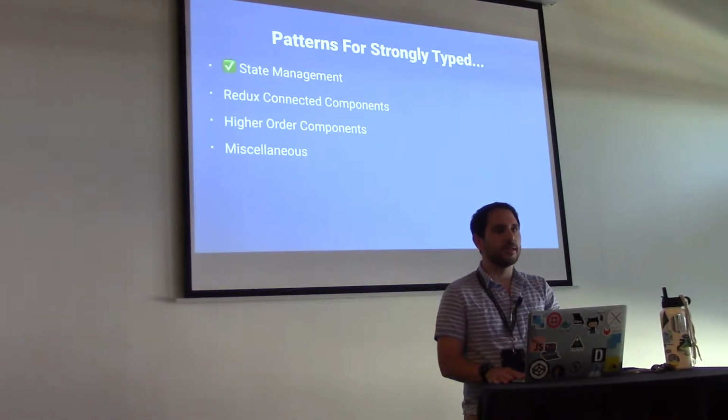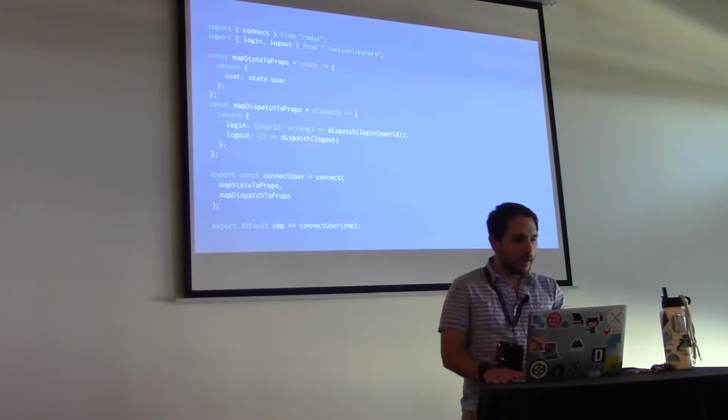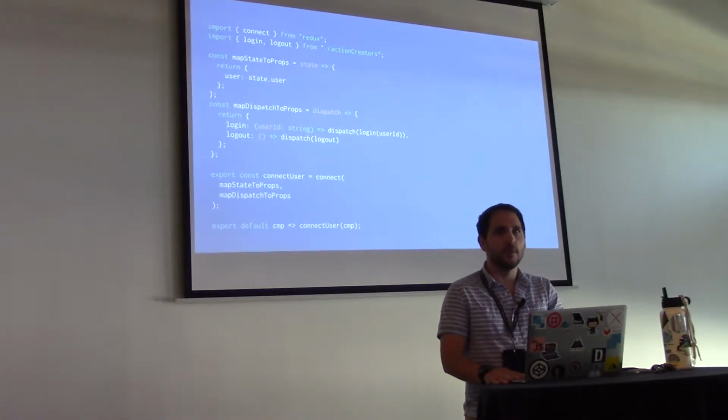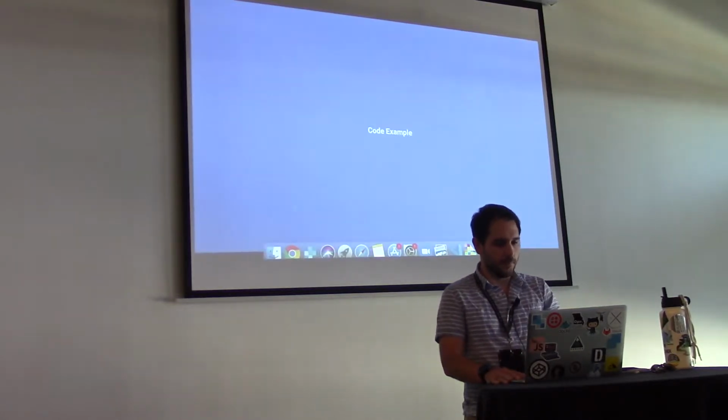Next, we'll go into Redux connected components. So if you've used Redux before, you've probably seen connected components, and they look something like this. So we've got our map state to props function, which just pulls something off the store and returns it. We've got our map dispatch to props, which has 2 actions. They're dispatched onto the store. And then we've got our connect function, which is the higher order component that takes both the state and the dispatch props and wraps your given component with those props. Cool, so let's look at how we can strongly type that.